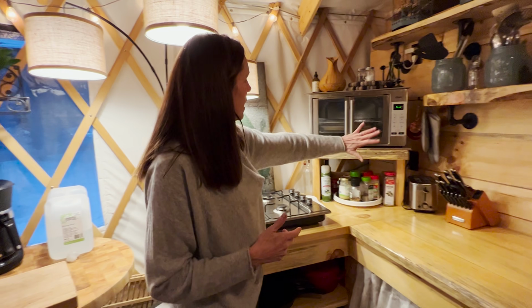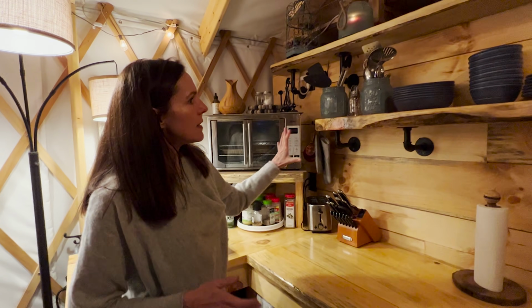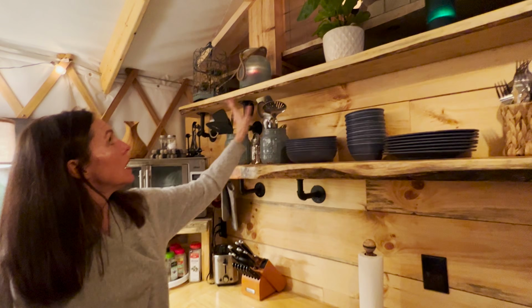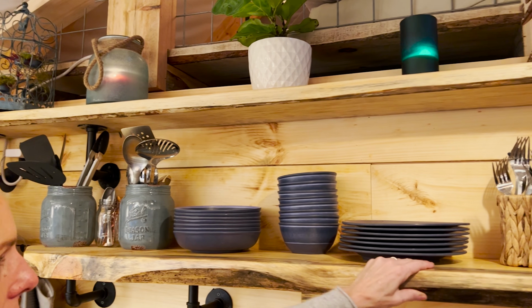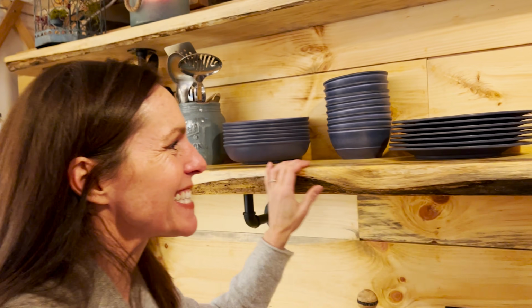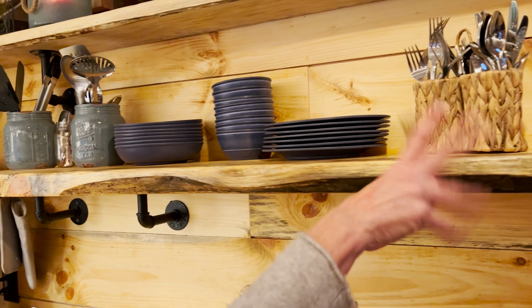And then I have my little oven up top with my shelf and spices, and then the storage for all the plates and utensils is all up here on these awesome shelves that we put together. I love this wood. It keeps on giving. It's just never ending beauty. And the silverware, and then our cups.